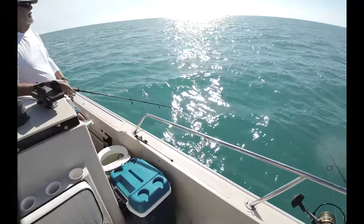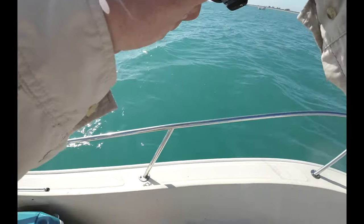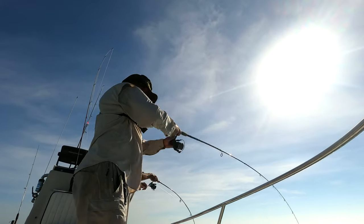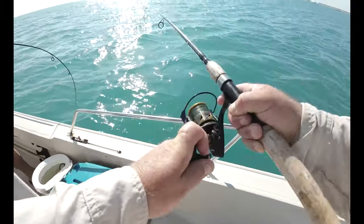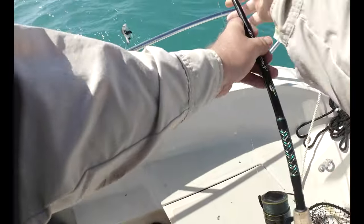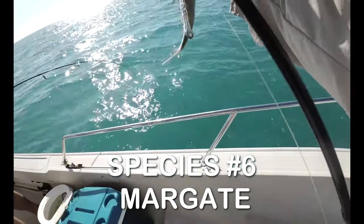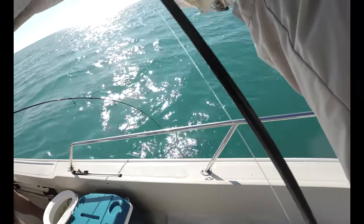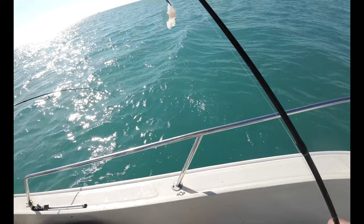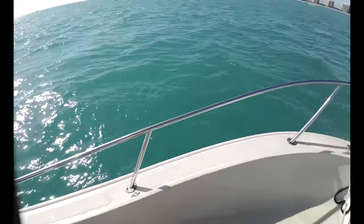Oh, me too. We're doubled up. We're doubled up, bro. Let me get mine up quick. Mine don't feel that big. Look at that. Species number 6. That's one of those. Need the gun. Yeah, we're gonna need the bang stick. Yeah. Just keep working them, bud.